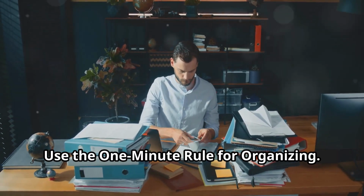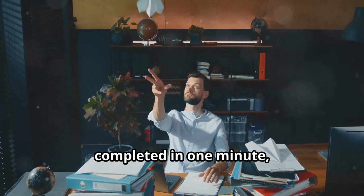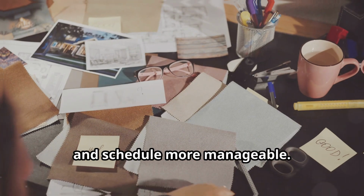Use the 1-minute rule for organizing. If a task or item can be organized or completed in 1 minute, do it right away. This prevents small tasks from accumulating and keeps your environment and schedule more manageable.